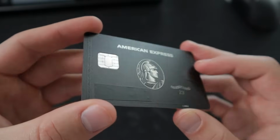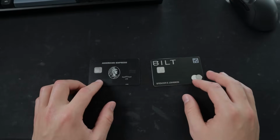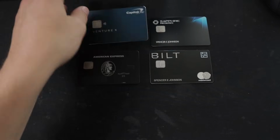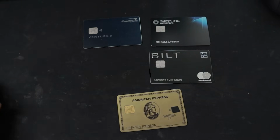Obviously, you have this border outlined and all that stuff, and this is not an unboxing of the Centurion card again, but it's honestly the closest comparison that I have right now in all of my credit cards. The Reserve is also out there. It's a design I really like. The Venture X and the Amex Gold card are really all my metal cards here. I guess we can get rid of that one.